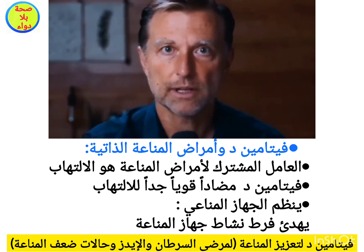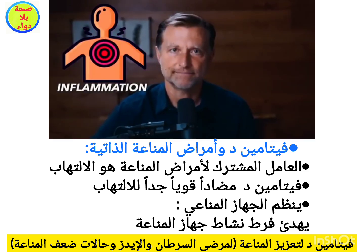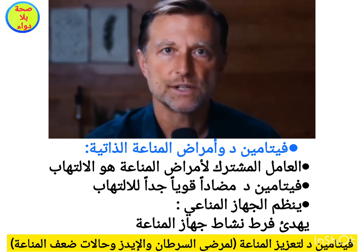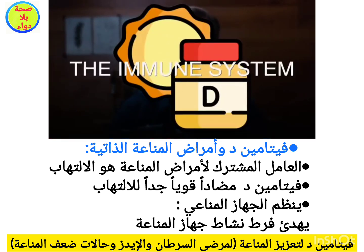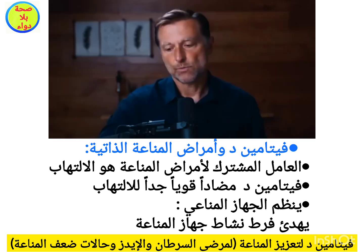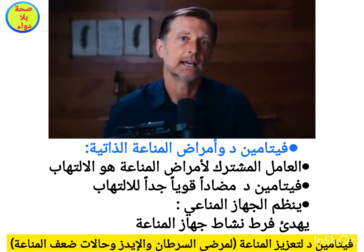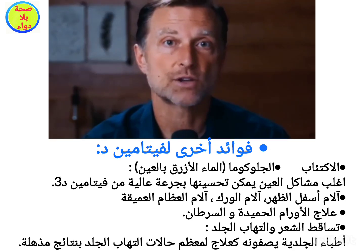That vitamin D can help you with is autoimmune diseases, okay? The common theme of an autoimmune condition is inflammation. So vitamin D in the right dosage can be a very potent anti-inflammatory. Vitamin D regulates the immune system. In other words, if you have a hyperimmune system, vitamin D can tone it down. And then we have other conditions where we're lacking immune support. And that would definitely be something like cancer, AIDS. Vitamin D is essential for those conditions.